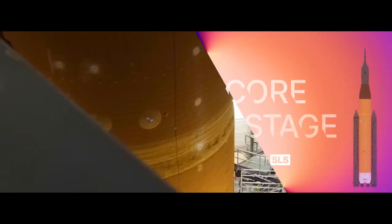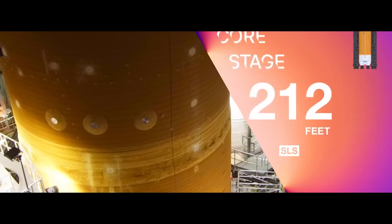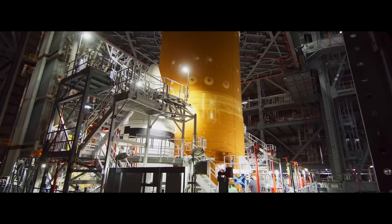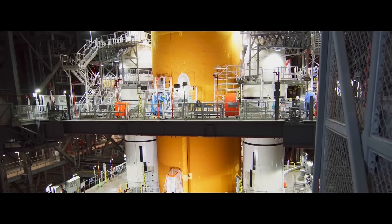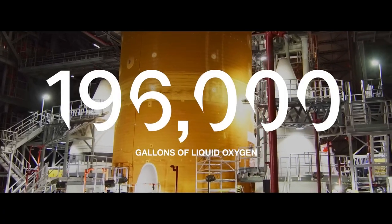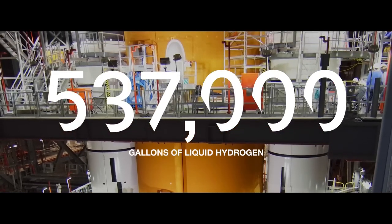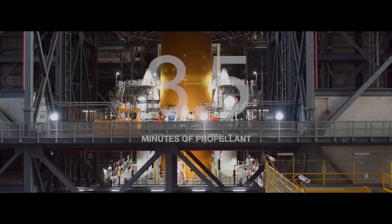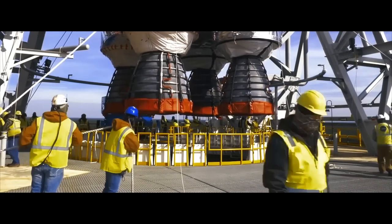The core stage, at 212 feet, is the tallest rocket stage NASA has ever built. With the rocket's flight computer secured inside, the core stage is designed to hold 2.3 million pounds of fuel. The 196,000 gallons of liquid oxygen and the 537,000 gallons of liquid hydrogen will combine to provide 8.5 minutes of propellant to the four massive RS-25 engines mounted below.